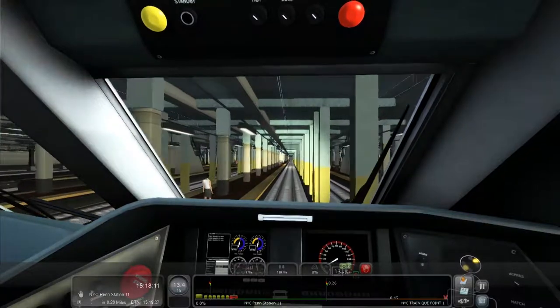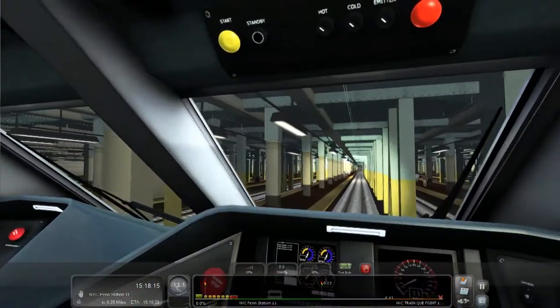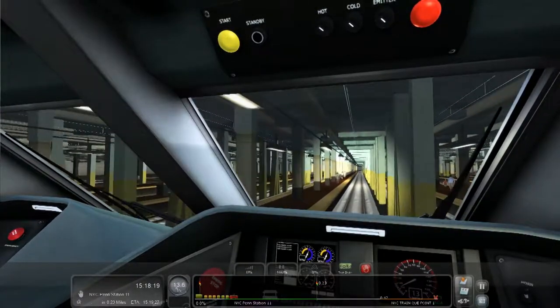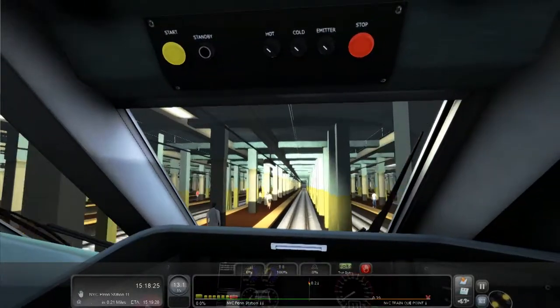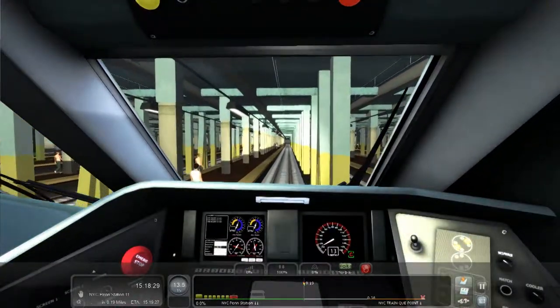Coming to the end of our journey now. These platforms aren't very big, are they? And most of the space is taken up by concrete pillars. Or iron pillars, whatever they're made of. Not the most scenic platform in the world, but I suppose it's functional. Fit a lot of trains in.